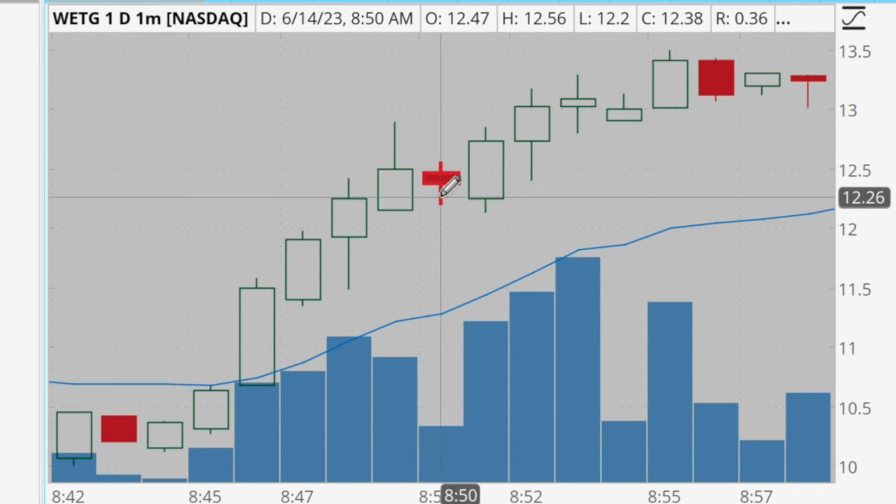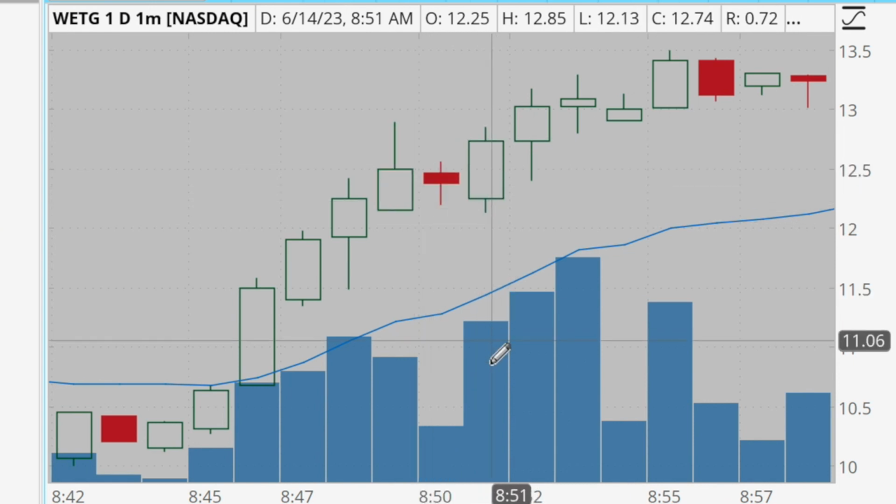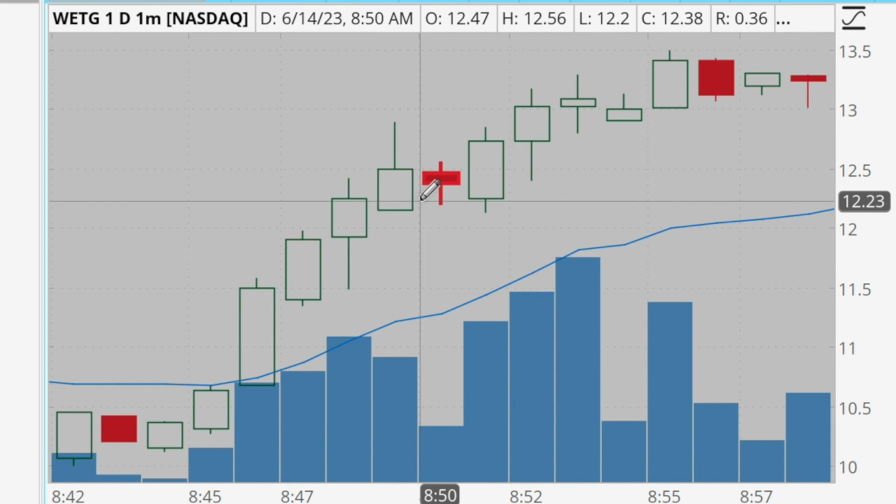And then following that candlestick, we can also see we get a bullish engulfing candlestick, because this green candlestick that follows, with much stronger volume, mind you, completely engulfs this previous smaller red candle.